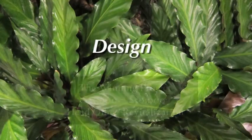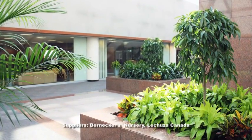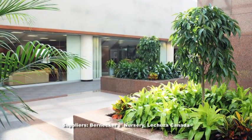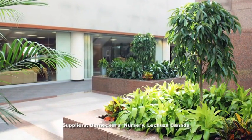In the $25,000 to $50,000 design category, an award of excellence goes to Head Office Revitalization. Our client is Winnipeg, Canada's only in-house commercial office complex. They contacted Air Strength Canada to assist them in providing design concepts, new plant material, as well as working with the in-house gardening staff on the installation.